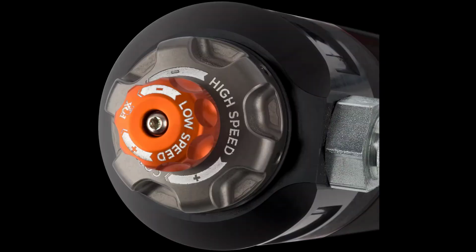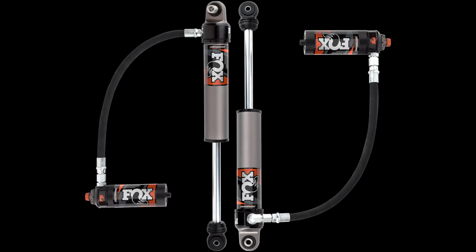With the 2.5s, they're pretty great shocks. That's probably where most people are going to be when they're outfitting their own consumer rig and they're not planning on racing or any of that stuff. If you are going to race, you go to the next level after that.